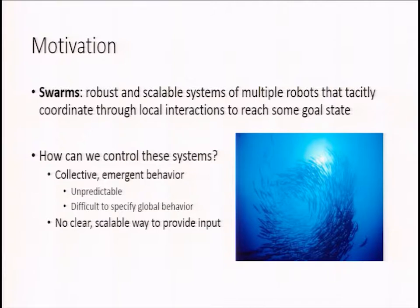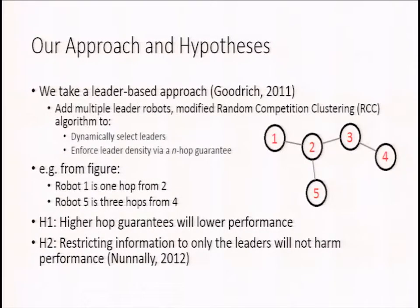And so our question that we're trying to address in our lab is what are different ways that we can provide clear, scalable input to a swarm after it has been deployed to help the human influence the swarm to change its goal or change its operation during the mission. So for our approach, we took a leader-based swarm control approach. We have intermediary leaders that operate as a way for the human to give commands, and then those leaders can disperse those commands throughout the swarm. Specifically, in this instance, we have dynamic leaders, or multiple leaders that are dynamically selected during the mission operation using a modified random competition clustering algorithm.